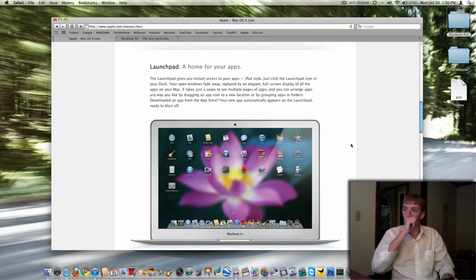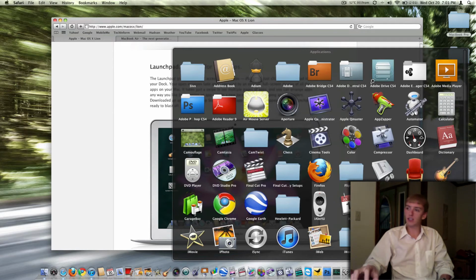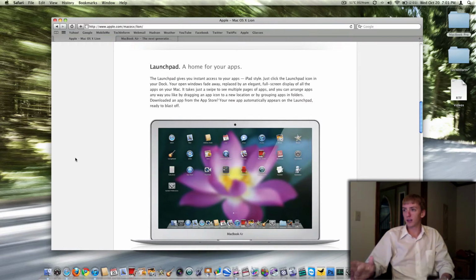You've got a couple different pages. I kind of like it the way it is, really. I like the clean desktop and this little folder with an A on it. I think that's pretty functional. But I am excited to try Launchpad and see what I think.